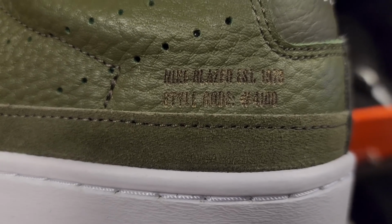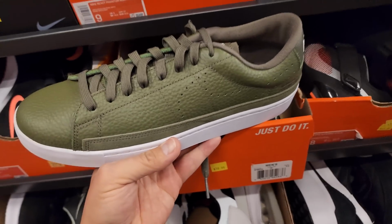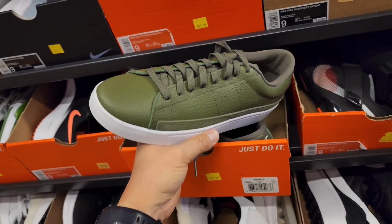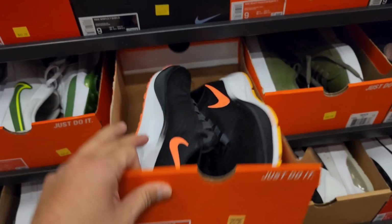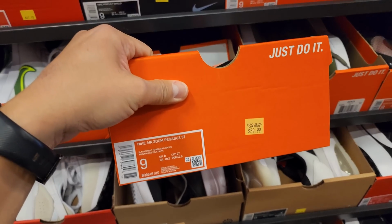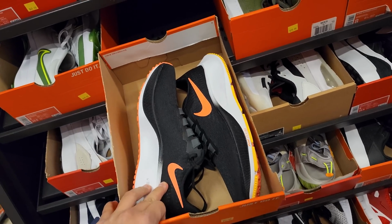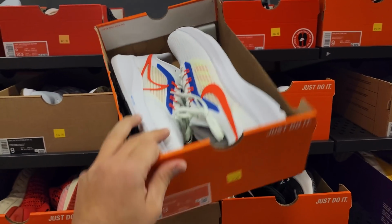Okay, I can't read that. Oh, Blazer Lows? These don't really look like Blazers. But okay, they're here. They're samples. $60, size 9. Checking out more of the size 9, smaller sizes right here. Pegasus 37s going for 60. Pegasus 39s, these just came out.